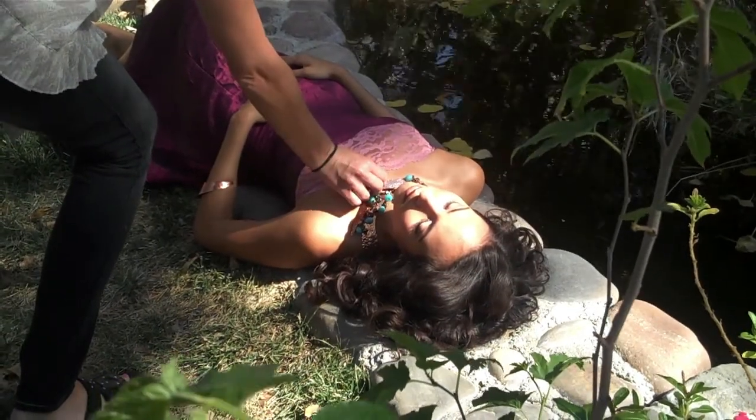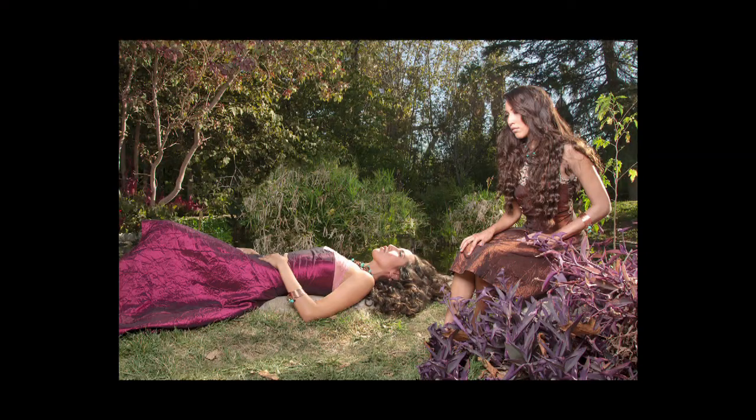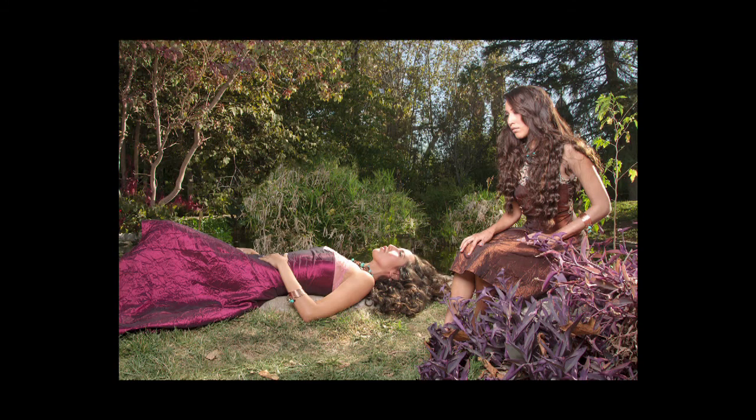When she starts wearing the necklace, as you can see, she's lying down in this picture right here. And then on the right-hand side is Marisa as well. She's actually looking at herself being transformed into the evil.